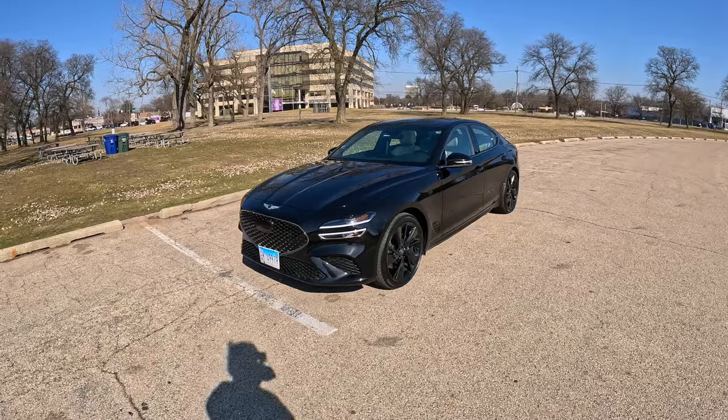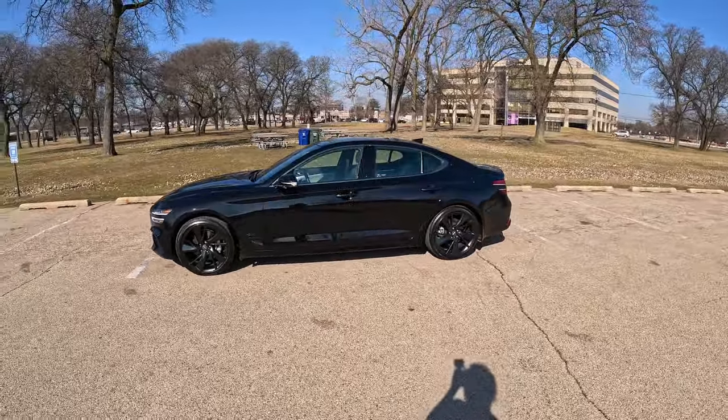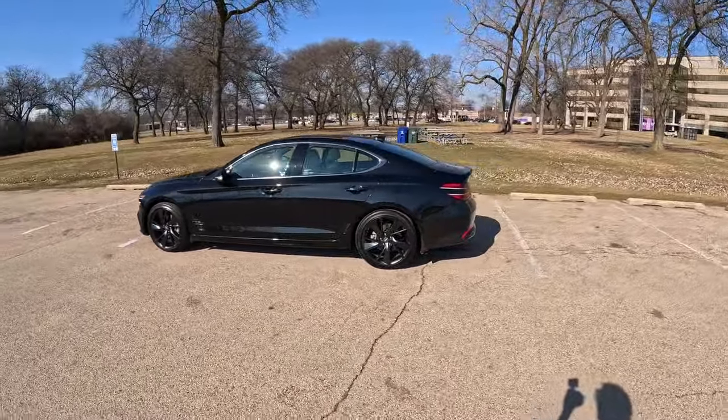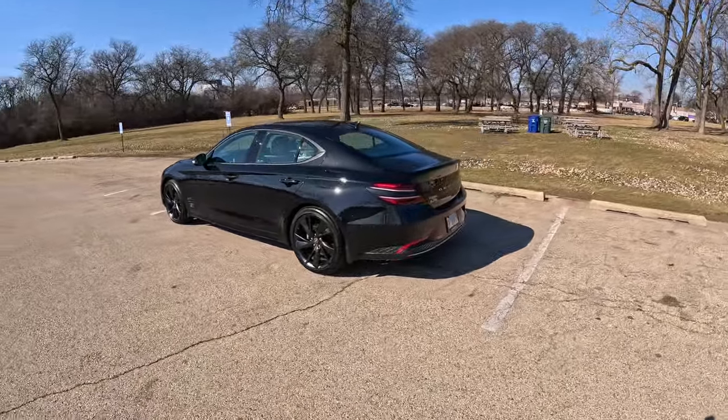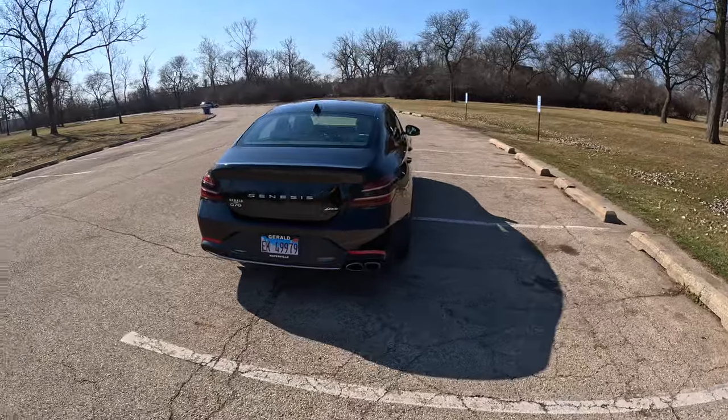Now we gotta talk about the looks, and this has been facelifted for 2022. And so I have driven a G70 on the channel before, and I'll do a comparison here in a second when we finish the walk around, but I really, really love the design of the G70.